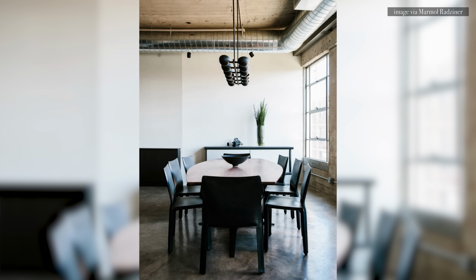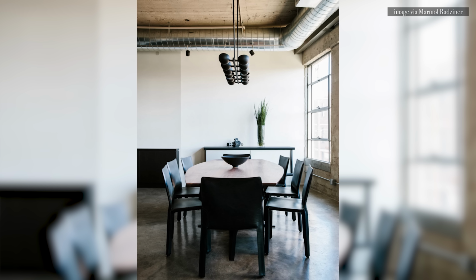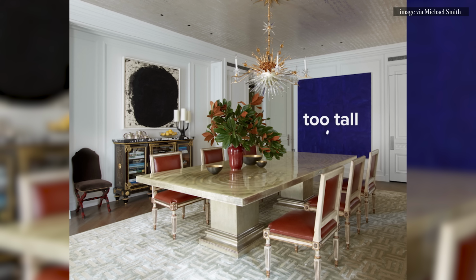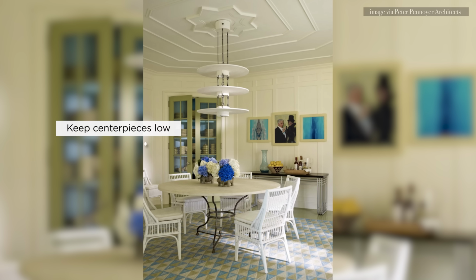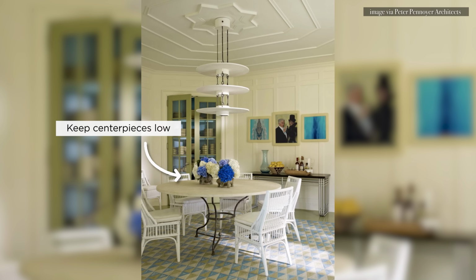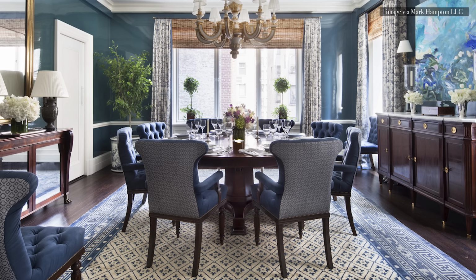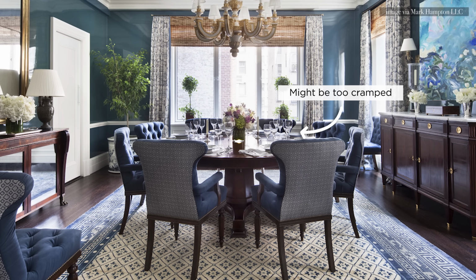I don't want anything on the table to compete with the light fixtures, so here are some tips to avoid those common mistakes you might be making when dressing your table. Too tall centerpieces where people can't see who they're speaking to on the opposite end of the table. Keep your flowers low and your candelabras slim. Too cramped place settings where you have to place your water glass exactly where you picked it up, or you run the risk of knocking it over completely.